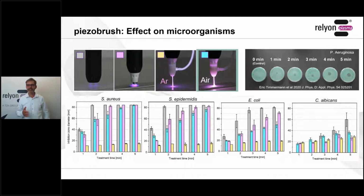So we have a plated monolayer of different microorganisms on an agar support, and by the size of the reduction zone, where they have all been removed, we can have a quantitative or semi-quantitative and qualitative view of the efficiency and the time scale, and we see that within a short time we can reduce on a small surface fraction very efficiently a broad bandwidth of such microorganisms.